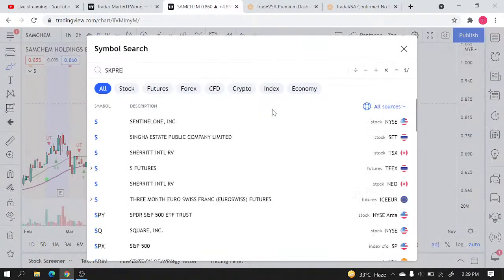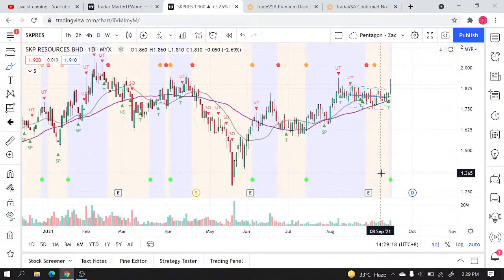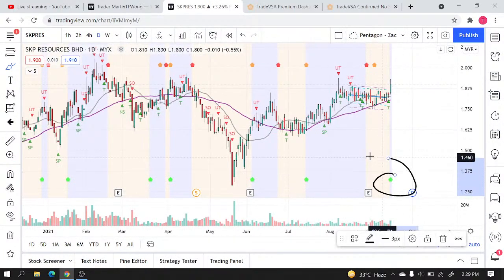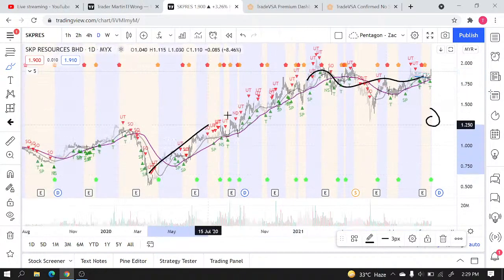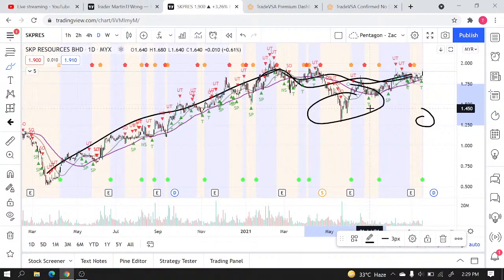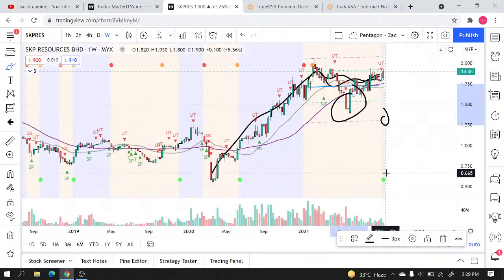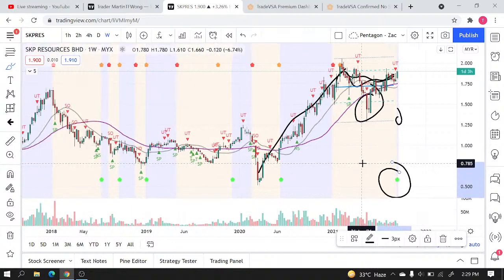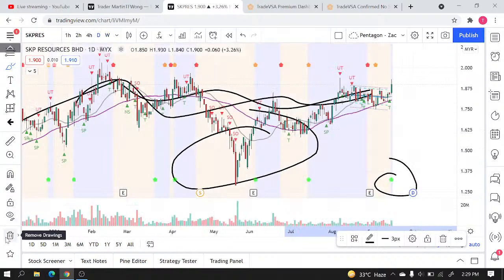So before I forget, SKP Resources. Volume is pretty good. So again, a long period of reaccumulation after a strong uptrend. This is a reaccumulation, with a shakeout previously. Volume is increasing. The weekly chart also turns to green Pentagon. Hopefully got some nice movements moving forwards.